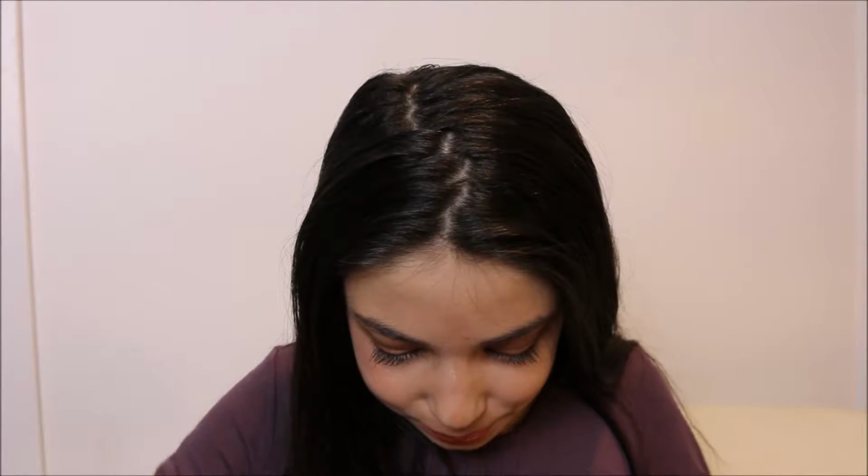So, I'm hoping to use, I'm hoping. Foundations are one of those things that are hard to use up because you only need a little bit, and since my face is kind of small, I don't need too much foundation. For concealers, I have two.